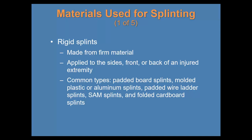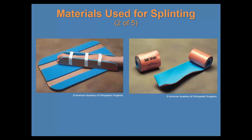Again, those are what I was just referring to. Those are the most common that you'll see. This is an example of that right there.